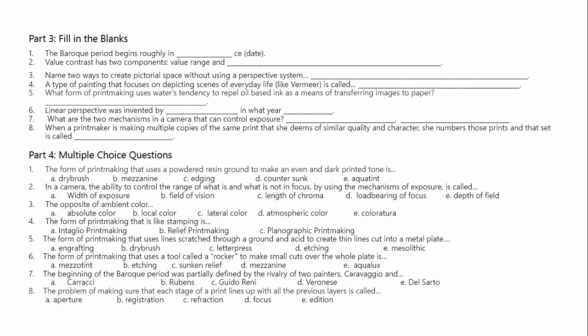Okay, and then multiple choice questions. The form of printmaking that uses powdered resin, that's aquatint. In a camera, the ability to control the range in focus is called E, depth of field. The opposite of ambient color is B, local color. The form of printmaking that is like stamping is B, relief printmaking. The form of printmaking that uses a line scratched into a ground and then acid is D, etching. The form of printmaking that uses a tool called a rocker is A, mezzotint.